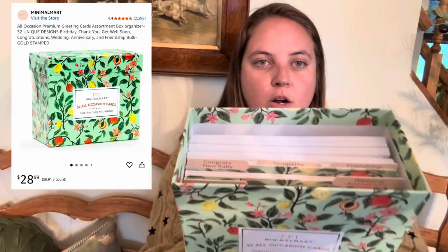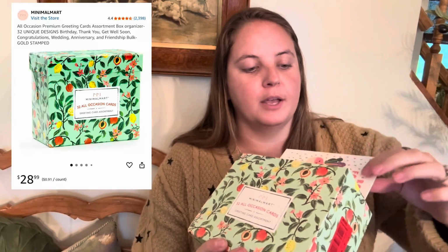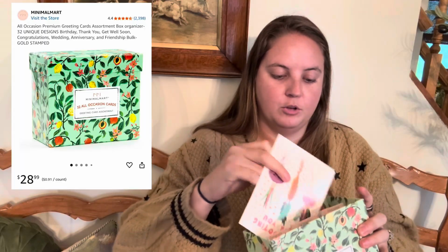This is just something for myself. I don't know what these retail for, but it is a box of all greeting cards and envelopes. They're really cute ones. This box is really cute, but the cards themselves are cute. I paid $1.99, and as anyone who has tried to buy a greeting card in the past couple of years knows, 32 of them for $1.99 is a steal. So I thought they were really cute, and we'll see what I do with these.